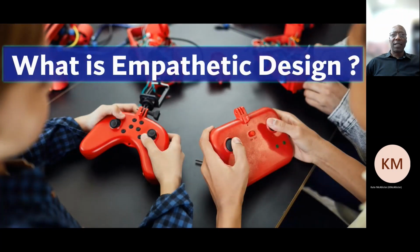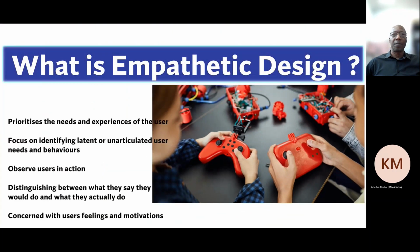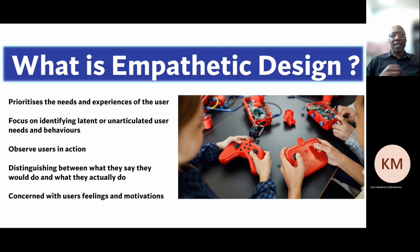So what is empathetic design? Empathetic design is a user-centered design approach that prioritizes the needs and experiences of the user. The empathize stage is focused on identifying latent or unarticulated user needs and behaviors, which requires observing users in action and distinguishing between what they say, what they do, and what they actually do.